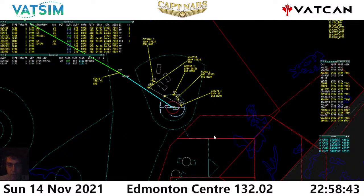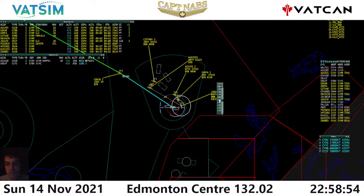Jazz 274, turn right heading 230 for the intercept, cleared the ILS runway 26, RVR Alpha indicating 3,500, light strength 1. Roger, left turn now, 230 to intercept. Correction, right turn 230 to intercept, 274. You got it.